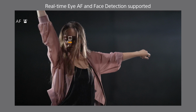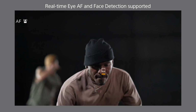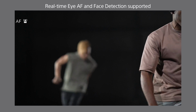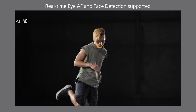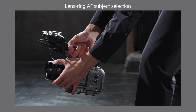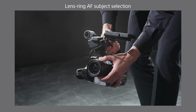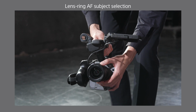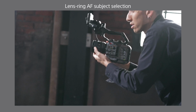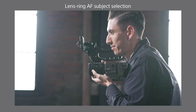Real-time eye AF and face detection AF are also provided for robust focusing on eyes, even in difficult scenes with the narrow depths of field that full frame can provide. FX6 offers a manual focus operation, even during autofocus shooting. The AF Assist function allows creators to switch from autofocus to manual focus by just rotating the lens focus ring to a targeted position manually with intended speed.